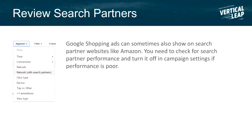The way that you do that, you just go into your campaign settings and it will give you an option, a tick box for include search partners. Just untick that and you can get rid of that traffic.